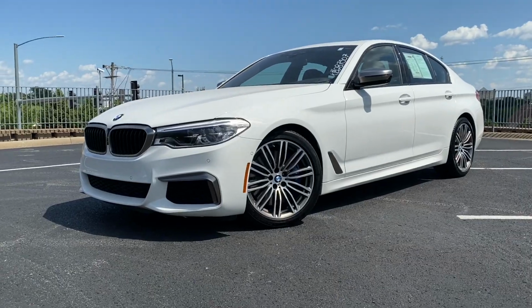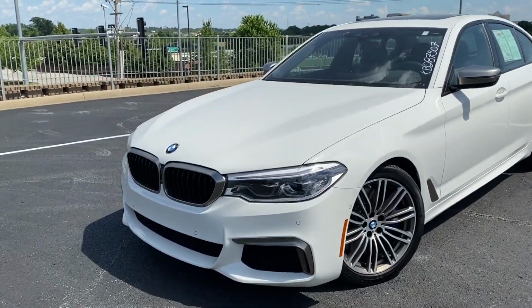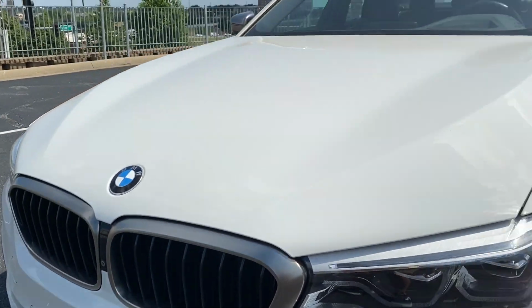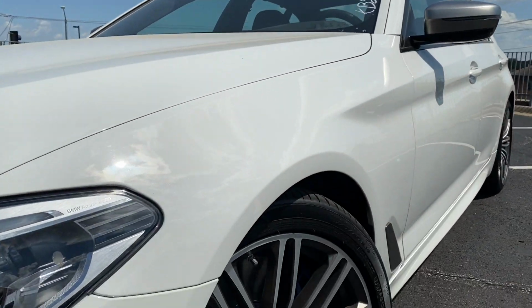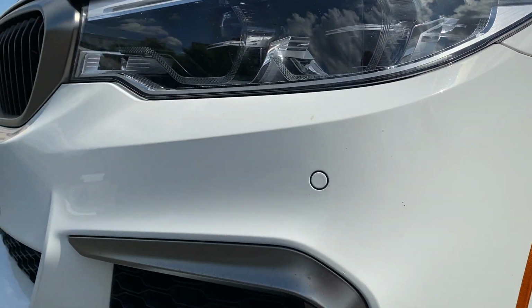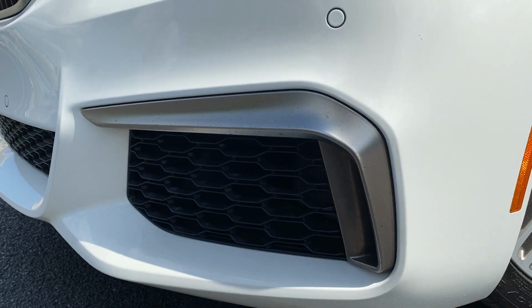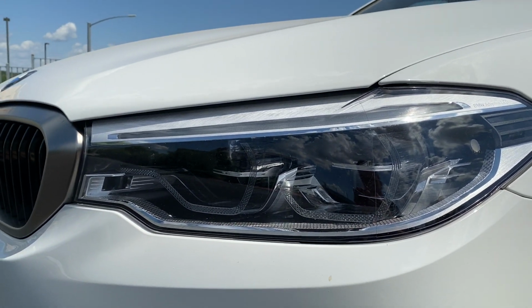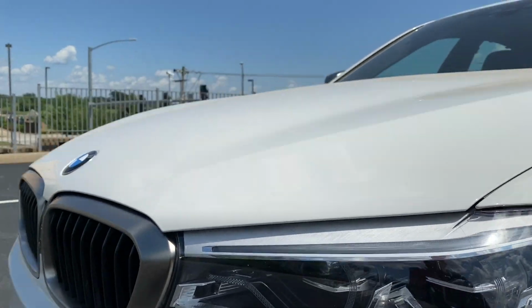The M Sport Series, for this model, is going to give you this brushed bronzy color accent on the kidney grills, wheels right there, as well as the mirrors and the front bumper valance right here. You've got BMW LED headlights with the half angel eye accenting right there.